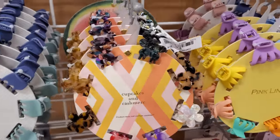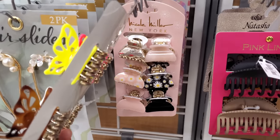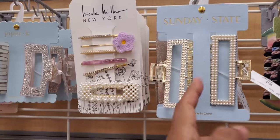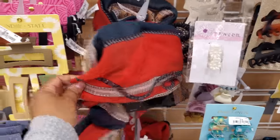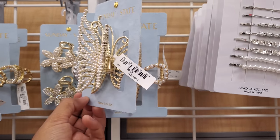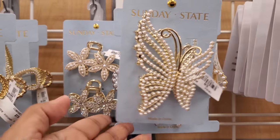This one's little flowers, flower power for $8. Okay, but I like these. Anything new behind? More flowers, I have pearls on it. $8, look at that one, like a little crochet one. Okay, those are scarves. I was like, what is that? Wow, look at that one for $5.99. And this one right here is $8. They're actually kind of cute.